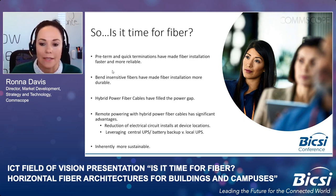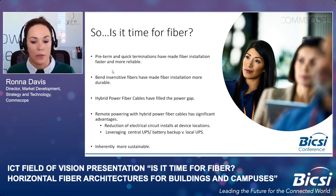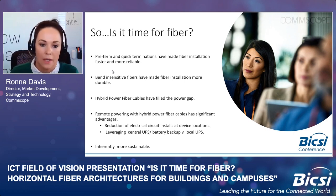Remote powering of devices has significant benefits, from reduction of local power circuit installation costs to utilization of centralized UPS and battery backup systems. And fiber networks reduce the overall materials in your network. That first tenet of sustainability is to reduce. Now, the longevity of fiber networks increases their sustainability by reducing rip and replace and forklift upgrades. Now, fiber optic networking, when implemented correctly, is a win.